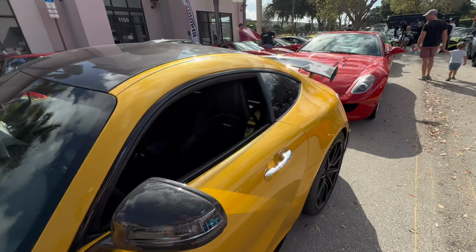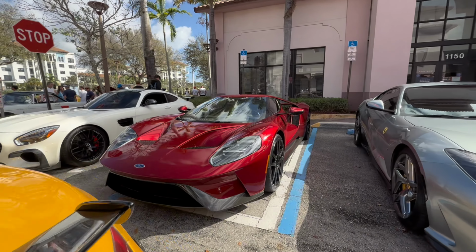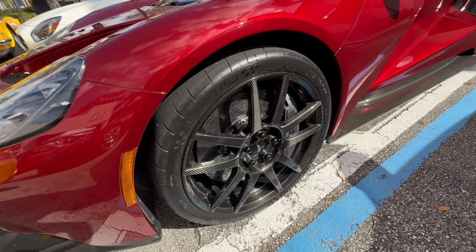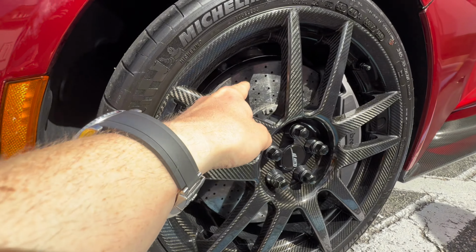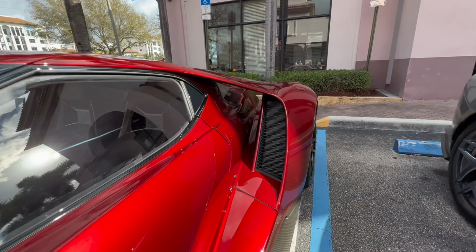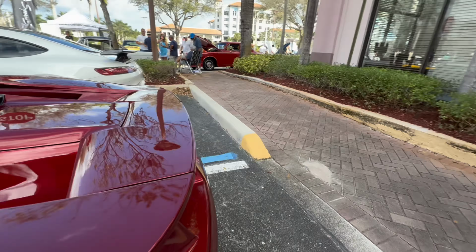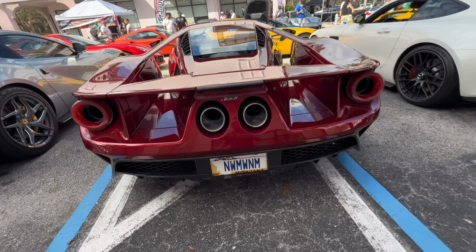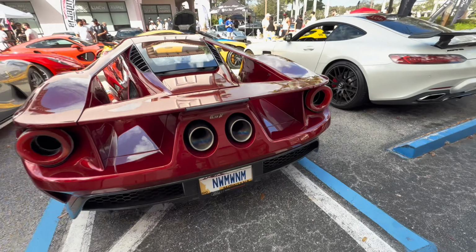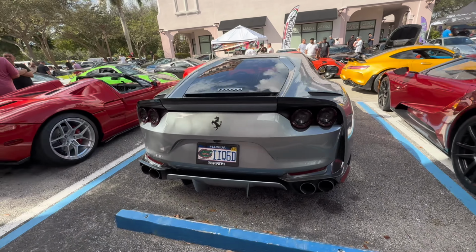Here's some mods, AMG GTR, which you saw in the other video. And then peeking behind the corner, you don't really see these that often. We got a Ford GT with these carbon wheels, obviously carbon ceramic brakes. These wheels are insane. And then, I don't know what they call this, but where the air passes through, this thing looks so aggressive. And he has an exhaust, Akrapovič, I believe. That's the logo for them. Montana plates, of course, you gotta save on the taxes.